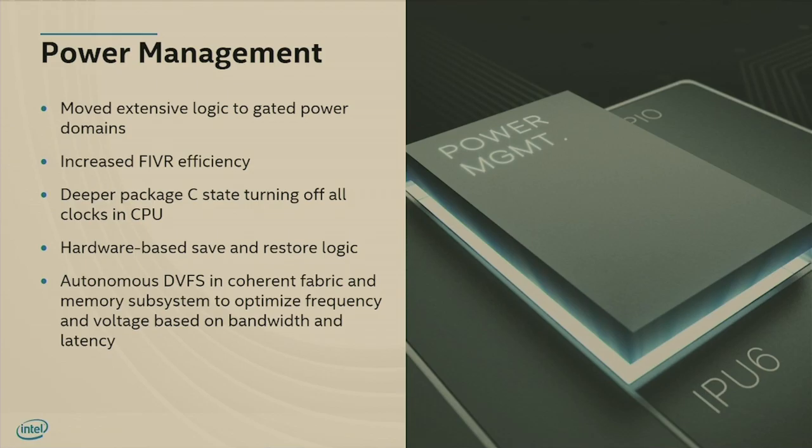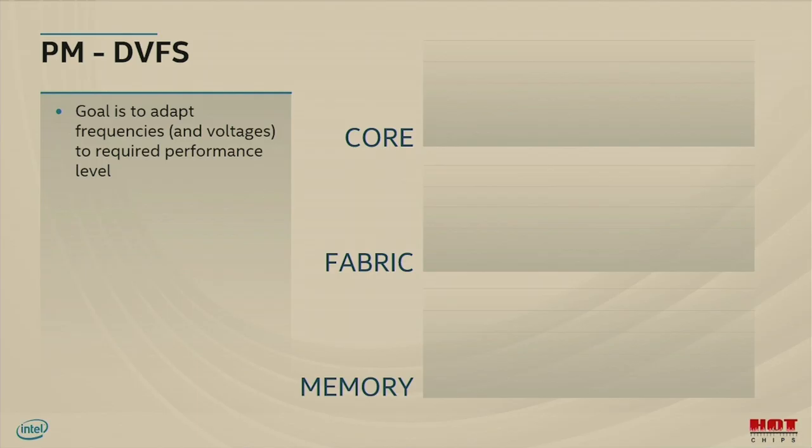One of the features I'm more excited about is the new DBFS capabilities. On one hand, Tiger Lake is the first Intel client CPU to add DBFS on the fabric. On the other hand, we had the chance to update the DBFS algorithms to dynamically match the frequency of the core, graphics, fabric, and memory, independently to workload requirements. Let me walk you through one example on how DBFS would work now that all clocks can run independently.